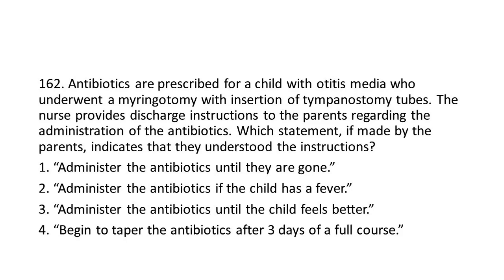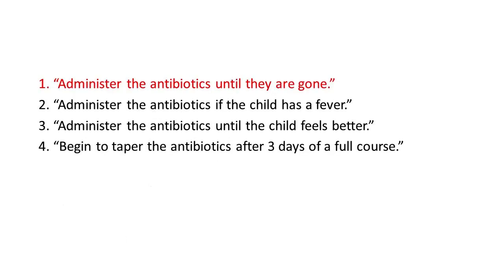1. Administer the antibiotics until they are gone. 2. Administer the antibiotics if the child has a fever. 3. Administer the antibiotics until the child feels better. 4. Begin to taper the antibiotics after 3 days of a full course. The answer is 1. Administer the antibiotics until they are gone.